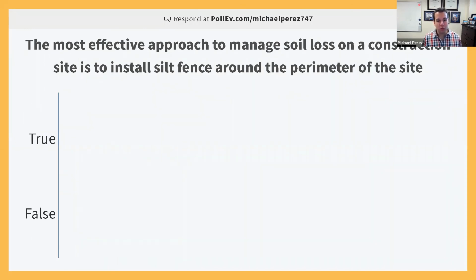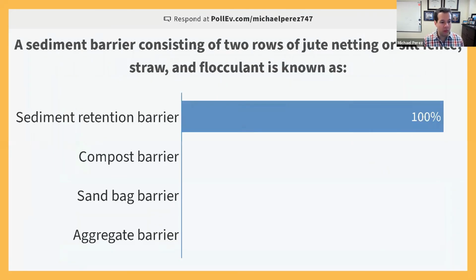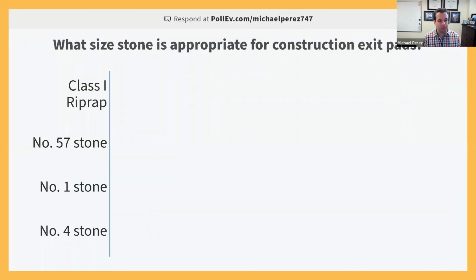The most effective approach to manage soil loss on a construction site is to install silt fence around the perimeter of the site. Yes, definitely false. We've got a lot more work to do as far as managing communication, managing work, managing water, managing erosion, and then managing sediment would be arguably the least effective thing we could do once we've accomplished all the other pillars of managing construction stormwater.